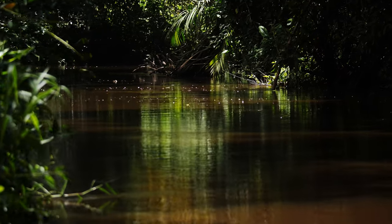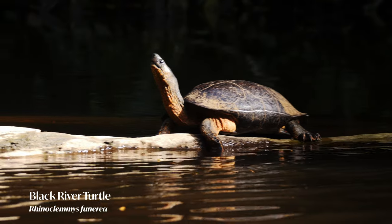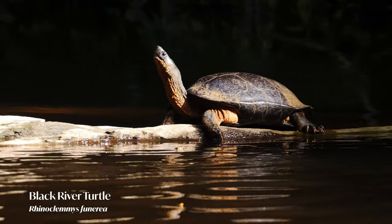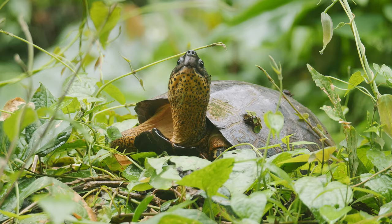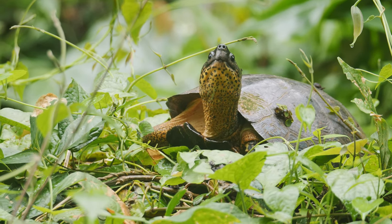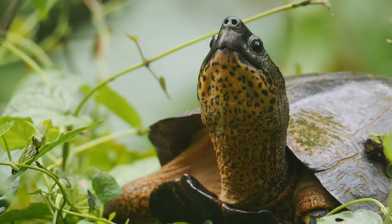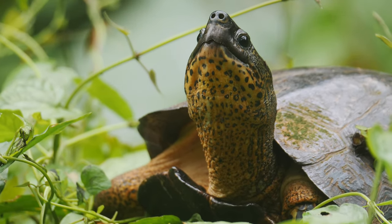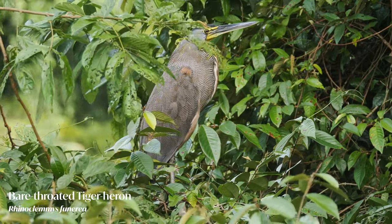We kayaked into the waterways. Freshwater turtles can be seen sunning themselves on fallen debris. Herons line the banks.